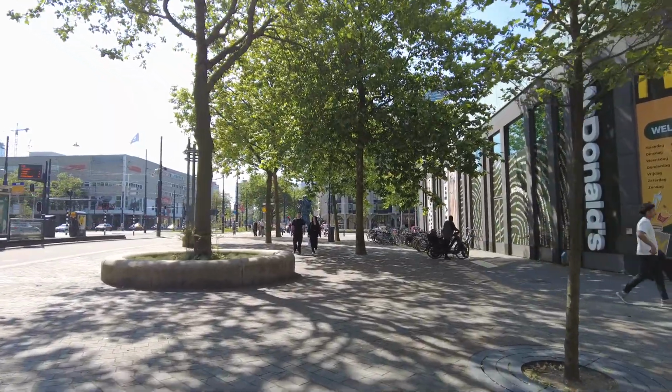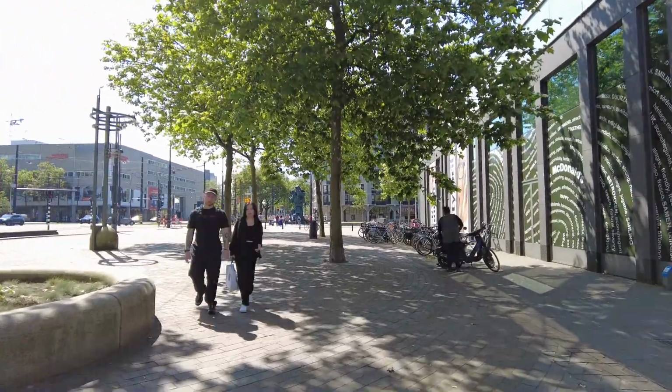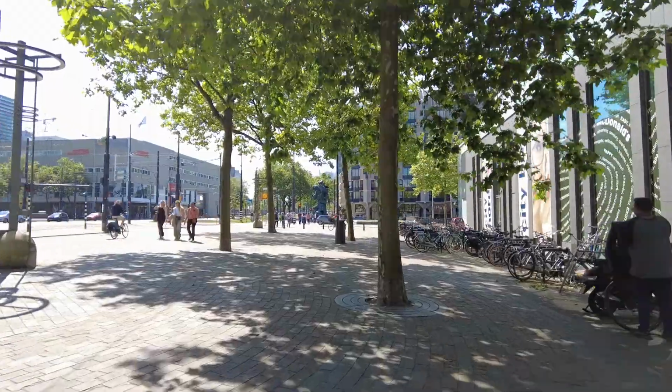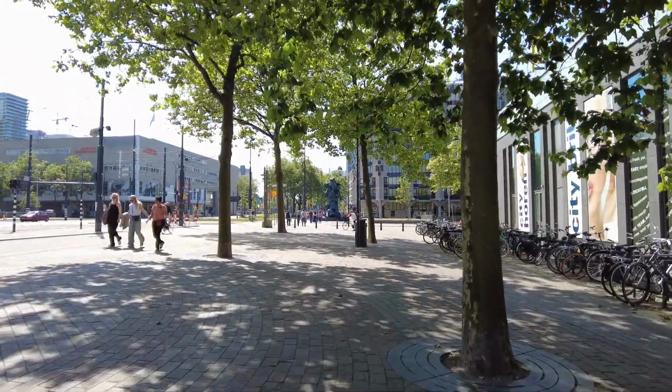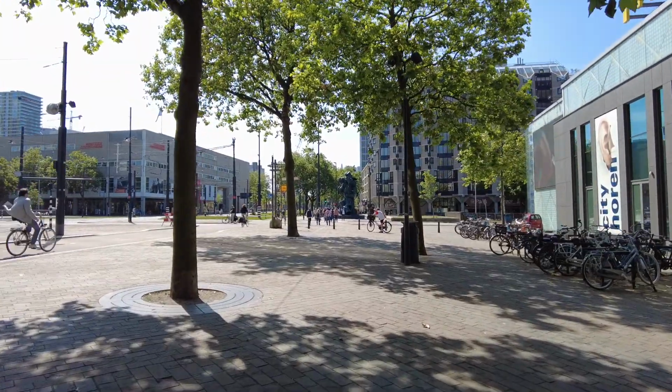A very large port for Europe is the Rotterdam port. A lot of trade goes out of the Netherlands from Rotterdam. So looking forward to seeing this. We haven't done this before, so it's a little bit something different today.